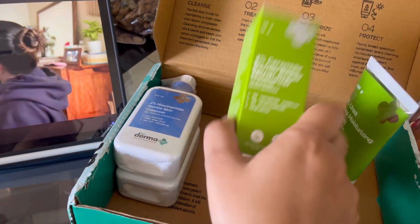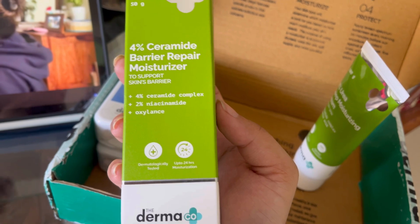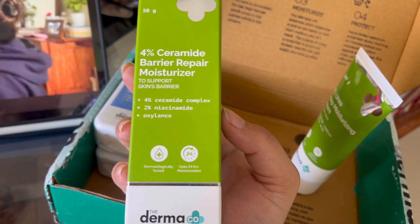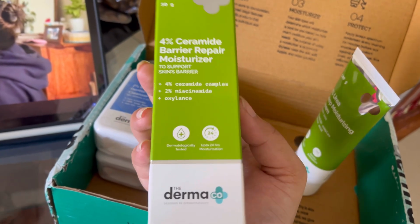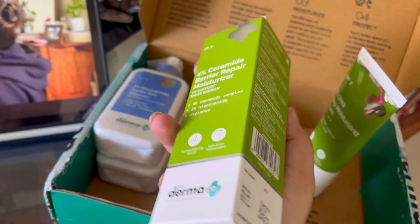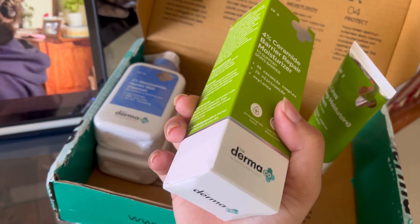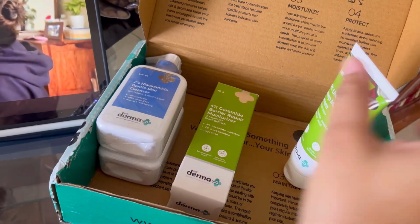But this one is another new launch, which is their 4% ceramide barrier repair moisturizer, which is for your skin barrier. This is so good. It's very similar to the CosRX one, so I'm super excited to review this for y'all. And when I saw the price, it's just $3.49, and guys, I have a code with them as well, so y'all can check it out.